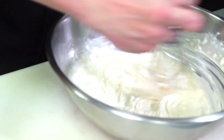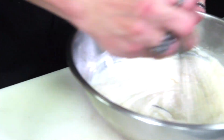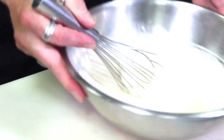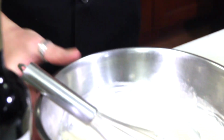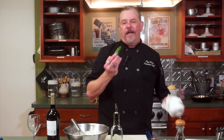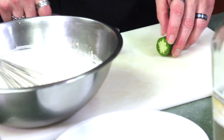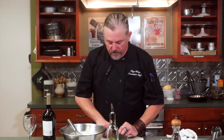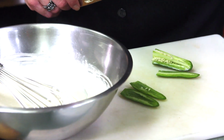But we got one more ingredient that we're gonna toss in here to make it just a little extra special. All right, so the dressing's already come together nice and creamy. We're just looking for a good dressing consistency here. But again, like I said, we're gonna make it a little different. I'm gonna add some fresh jalapeno to this dressing. I'm a big fan of hot foods, chilies, any hot sauces, anything like that. You'll find me doing stuff like this just to make it mine. So we're gonna cut these jalapenos.